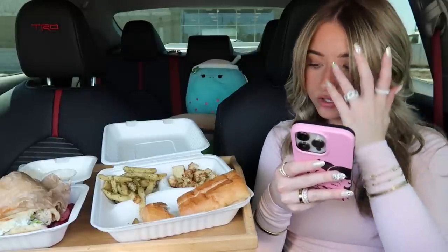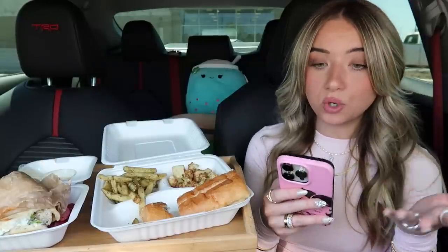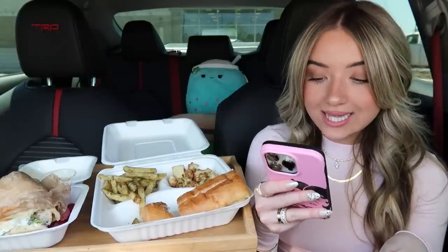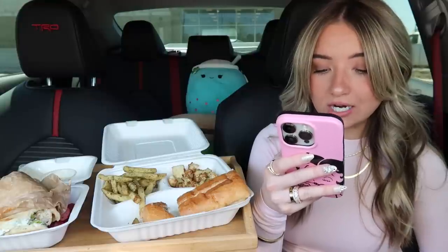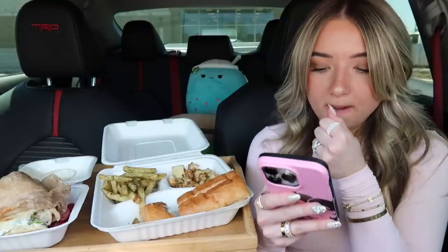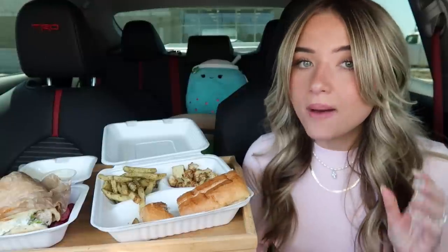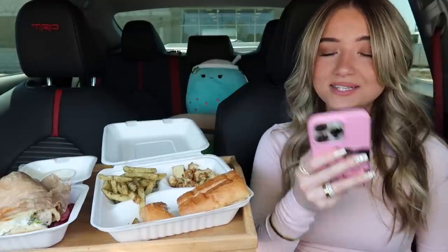They also have bowls, so if you guys don't want like a pita or a sub, if you want something that is not bready, they do have bowls. They also have pasta salad, chicken salad. They got so much stuff here. They have baklava. They have baklava. Oh, I should have got some baklava.